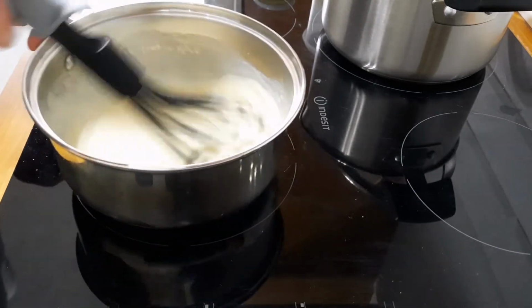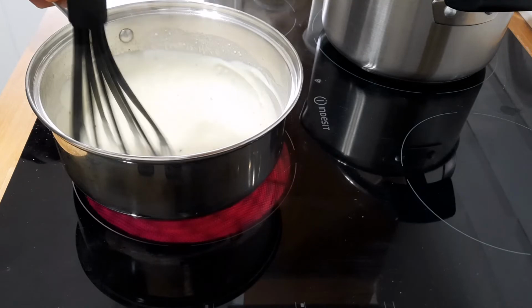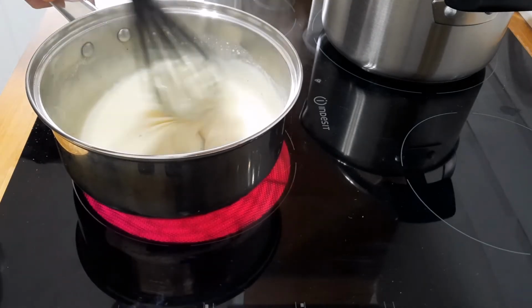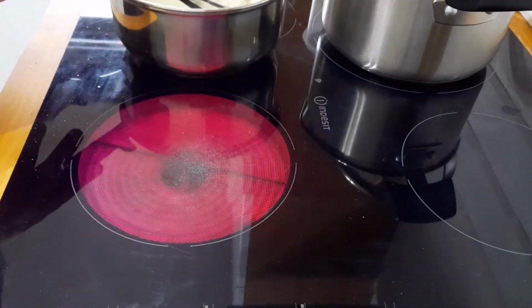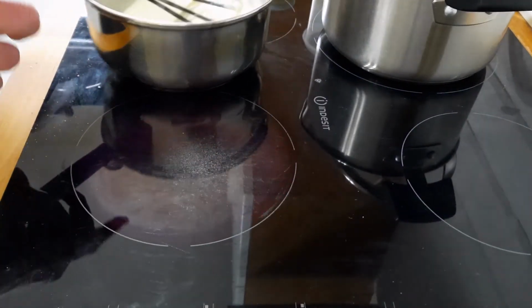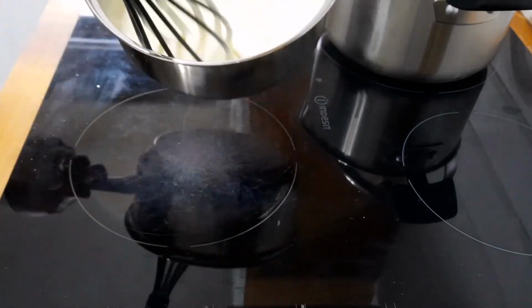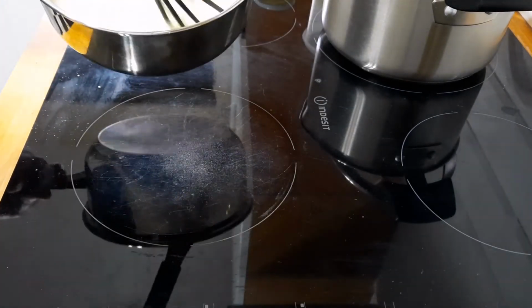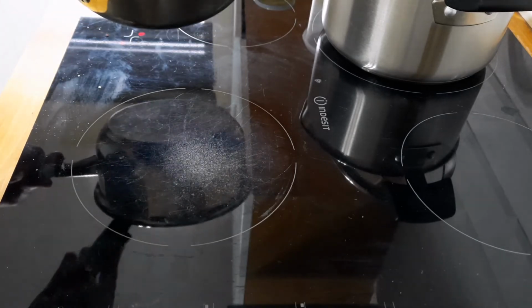So this sauce is pretty much there now. I don't want it to be overdone at this stage because we're going to be adding the pasta, and the water in the pasta will help to thin this a little bit. But if you can see there, it is a nice thick sauce and free from lumps.